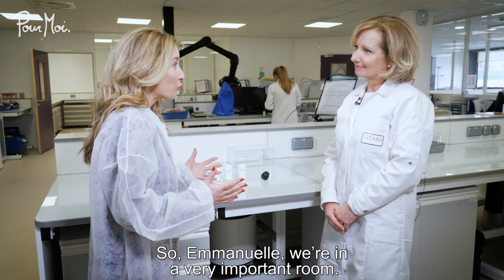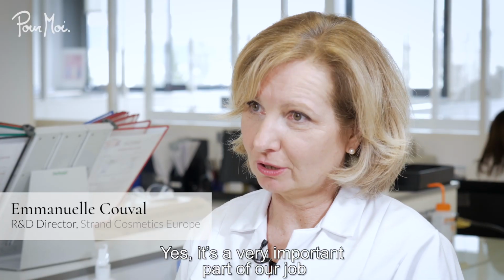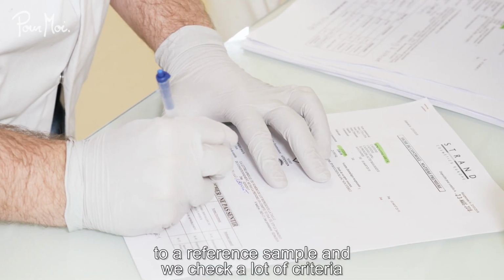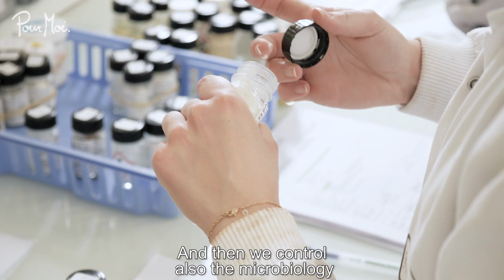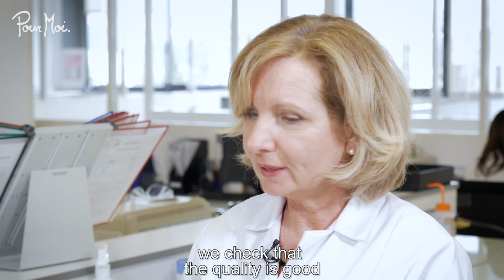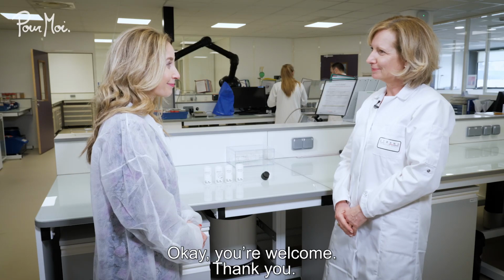So Emmanuel, we're in a very important room. This is the quality control room. How important is it for you to check and make sure the quality of the raw materials is all perfect? Yes, it's a very important part of our job, because we have to check that the raw material we receive is the right one, so we check it comparatively to a reference sample, and we check a lot of criteria to be sure that the product is good, and then we control also the microbiological quality of the raw material. When we receive the packaging, the new batch of packaging, we check that the quality is good and that the mentions are right in accordance to the reference sample. Great, thank you so much. Okay, you're welcome, thank you.